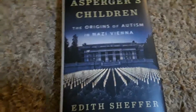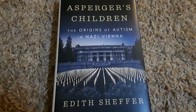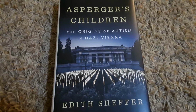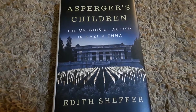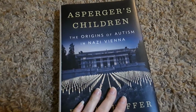And I like books about the Holocaust in general, like survivor stories and things like that, even though they can be really, really sad and difficult to read. But this will be interesting, not only as a history, but also as sociology, and to get to know a little bit more about the history of autism as we know it.